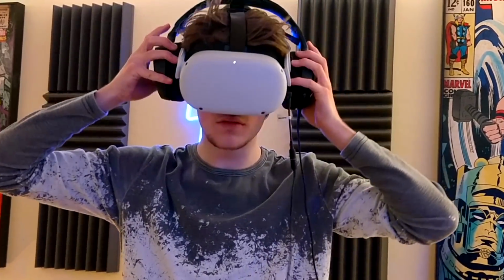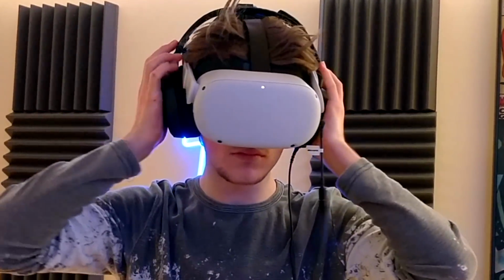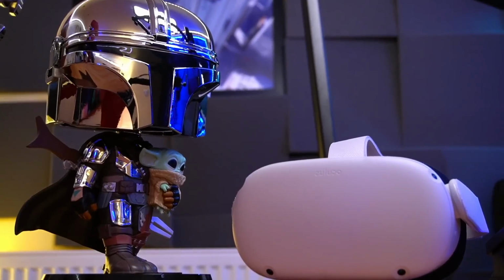And putting headphones over this thing isn't exactly difficult or all that annoying. So that's kind of it for audio. I mean, it's a 5 out of 10 still for being pretty shit, but not really causing too much of a problem for my use case. And it's definitely something you want to take into account if you're planning on getting a Quest 2.